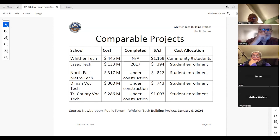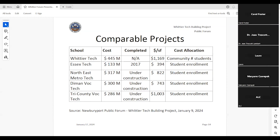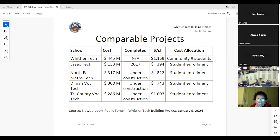Because there's been no communication with regards to this until the last couple of months, and it's kind of like a surprise vote on January 23rd. Right, we don't have that breakdown, but that's something that we will try to get a handle on and share with everybody. So I guess that begs the question, is this $445 million school negotiable? Because I see a $317 million school, a $300 million school, and a $286 million school. Why do we have to spend $445 million for a brand new school that 13 of our kids from West Newbury go to?